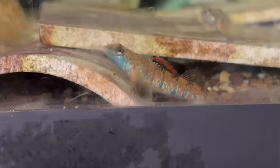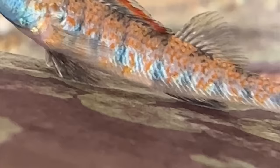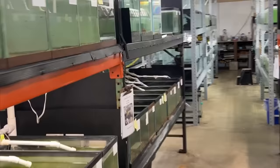Then these are some more blue mask darters that were just looking beautiful as we were wrapping up the tour. I had to film some more. The orange color. I want to see a fully colored up breeding adult, because that orange is like nothing else. But yeah, that actually wraps up the tour of Conservation Fisheries.